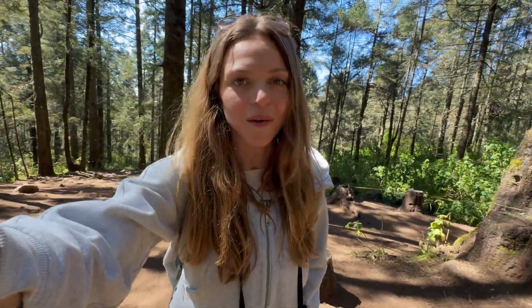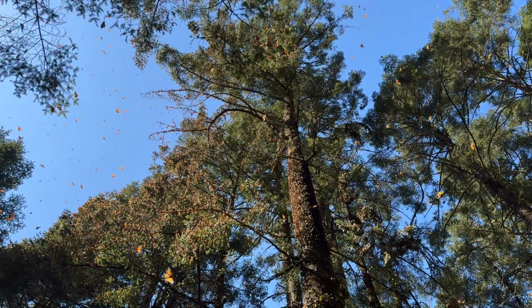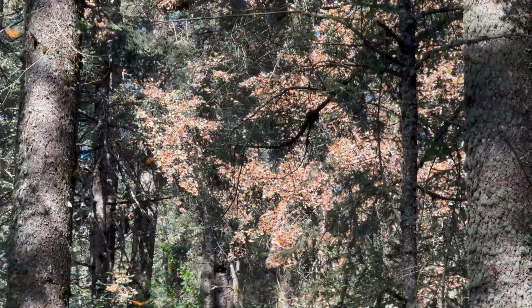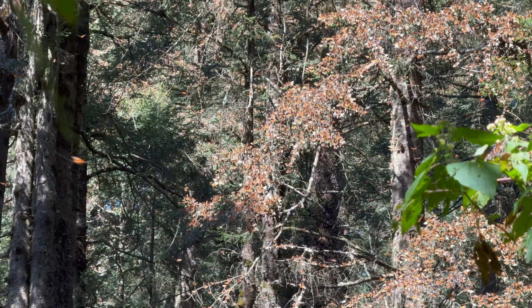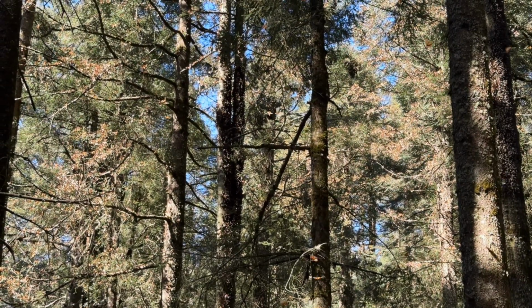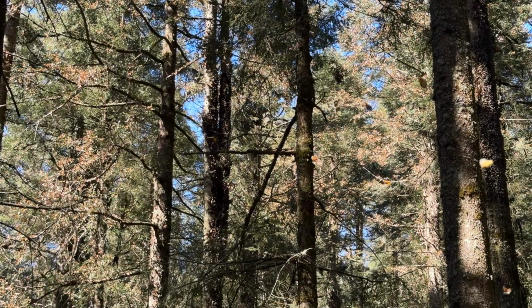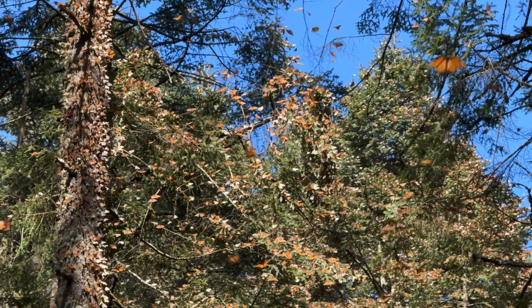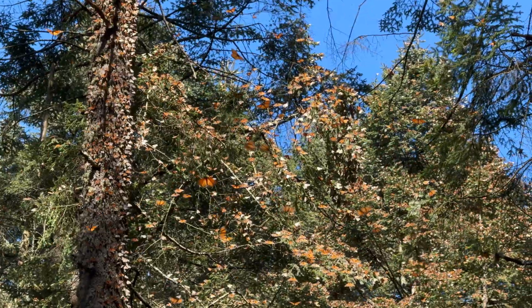So the monarch butterfly's favorite tree here is the oyamel fir, and that's because it grows in the exact same region that they like to be in for their migration and hibernation. So if you look way up in the trees, you can see millions of these butterflies. Oyamel fir forests are unique mountain habitats that only grow in high altitudes and are Mexico's most endangered forest type. These trees grow in the same cool and moist conditions that the monarchs need for their hibernation.